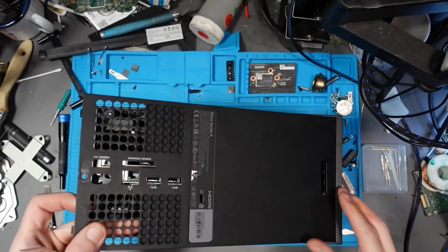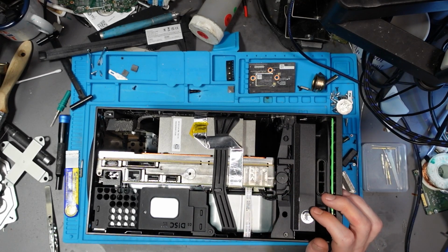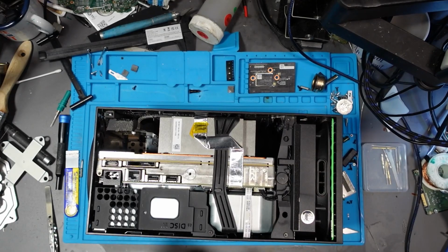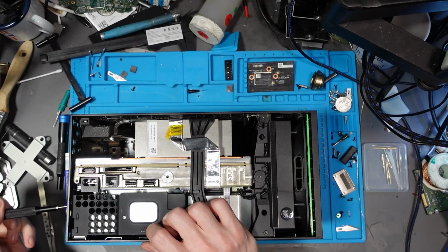And then pop the back up. And yep, that blue sticker's gone from there, which means that someone definitely had this apart. I'm going to take a stab in the dark here and say that this is a prior HDMI port repair. There we go. So what I'm going to do then, I'm going to get this apart.